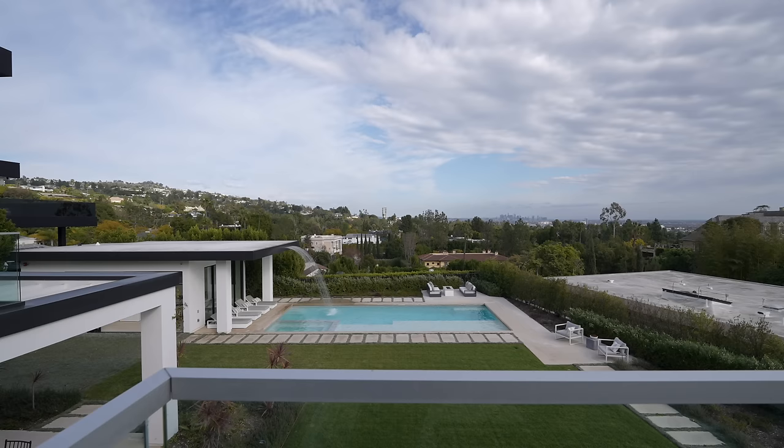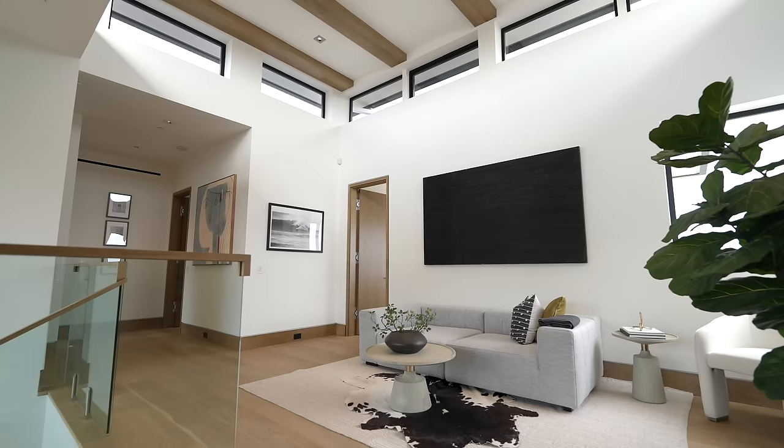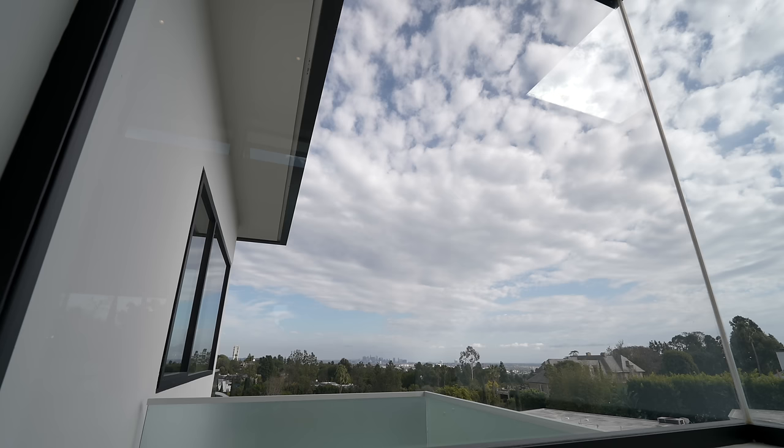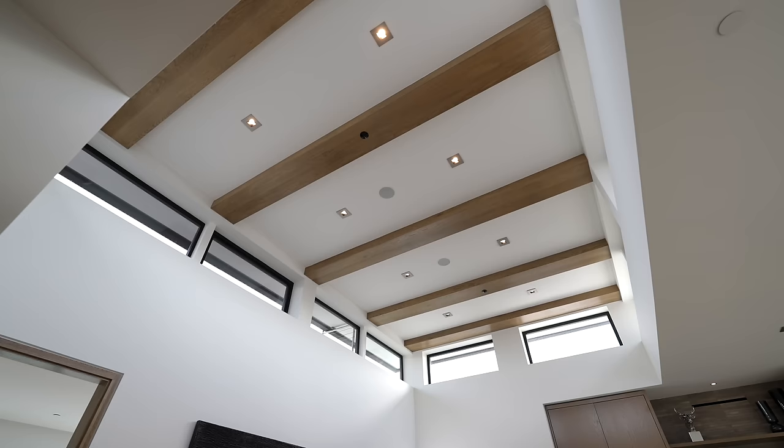Up your wood floating staircase, we've just made it up to the top level of the property. Right when you come to the landing, you've got this contemporary staged seating area with beautiful views of downtown LA and Beverly Hills. If you pan up for me, you can see we actually have this raised ceiling, which is surrounded by the clerestory windows. So this upper level living space gets tons of natural light all day long.